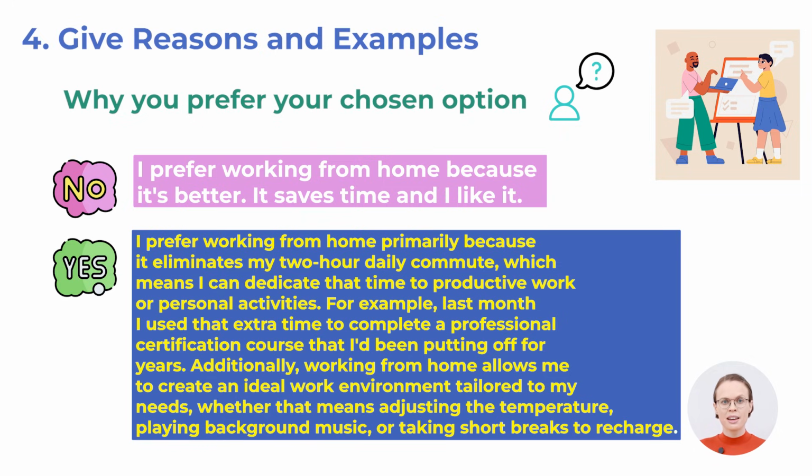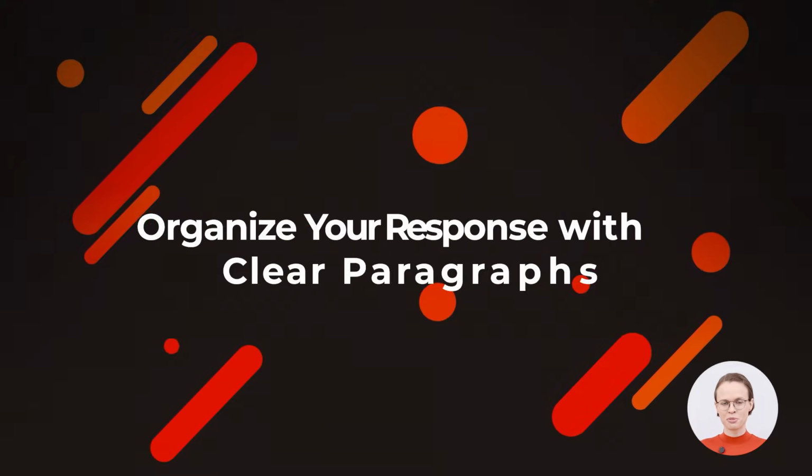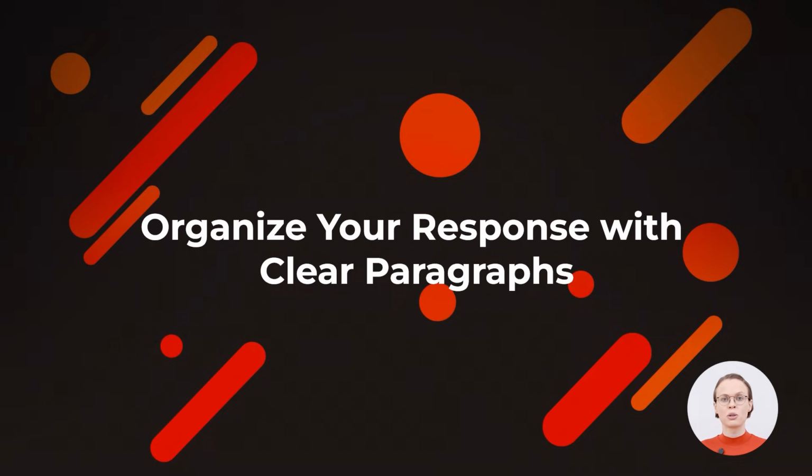This fuller development demonstrates that you can build a persuasive argument and support your opinion thoroughly. This is what high-scoring responses do. The specific example about the certification course makes your reasoning more credible and relatable. Tip number 5 is essential for scoring high.